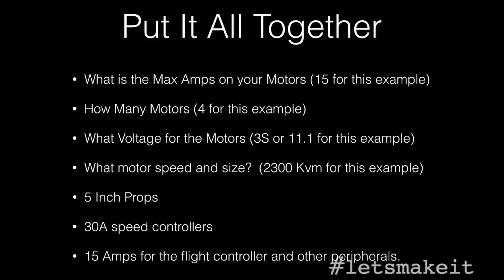We're going to do 3S. Like I said, most times stick with 3S unless you really have a need for 4S. For the motor size, since I'm doing a mini quad, I'm going to do the 2300 kV motors with 5-inch props. And I just put 30 amp speed controllers, but I'm only using 12s on mine, I think. And I left 15 amps for the flight controller and other peripherals.